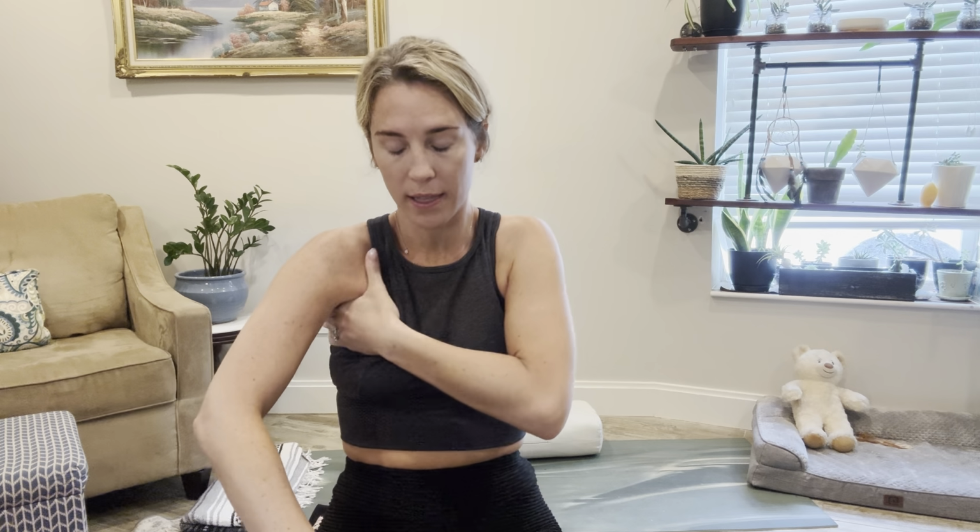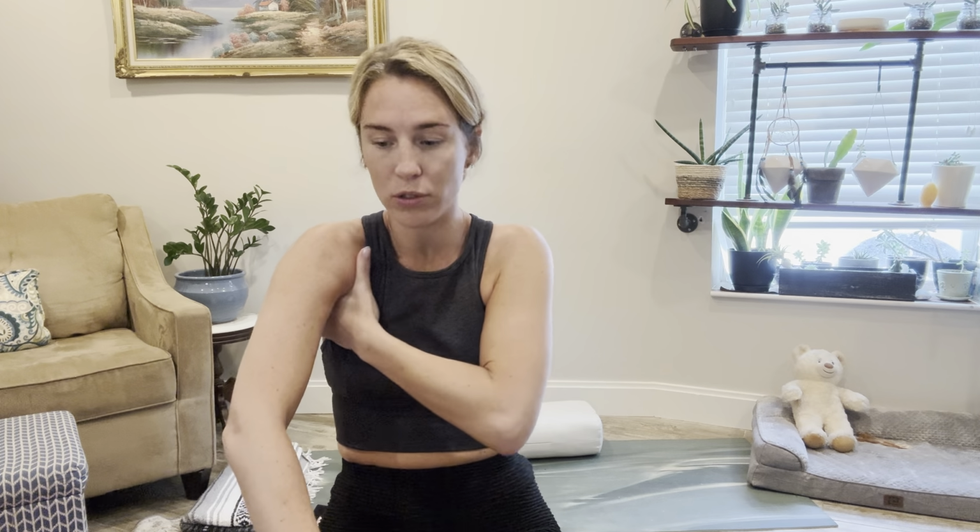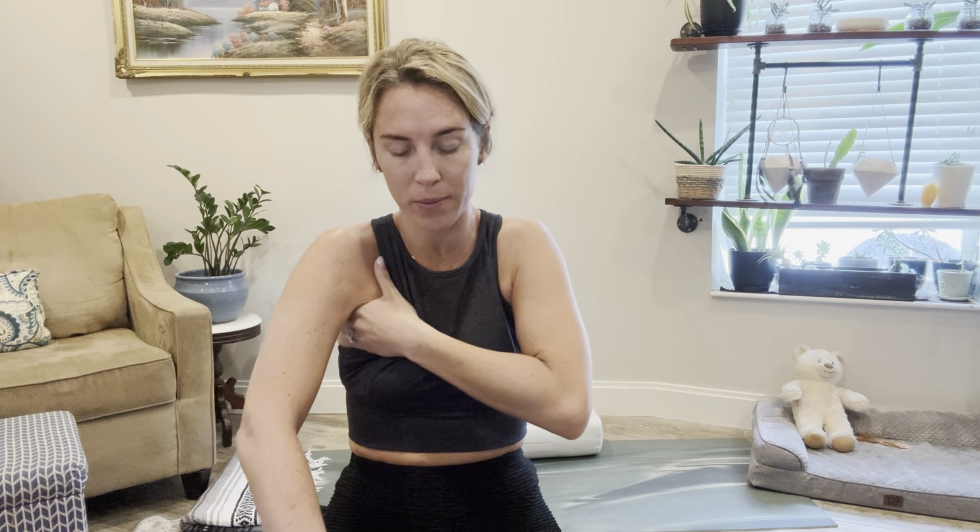So about 5 to 10 of these kind of pumping, pulsing like movements will help to activate the lymph nodes here. And even again, if you've had lymph nodes removed, this will still help to activate them. And even if you have lower body lymphedema or abdominal or whatever it may be, this will help to get everything moving. Good. And then relax your hands down in your lap for a moment.